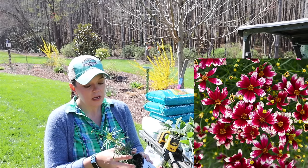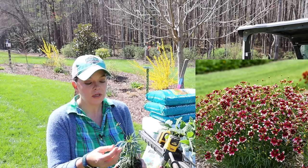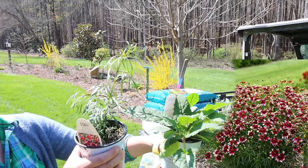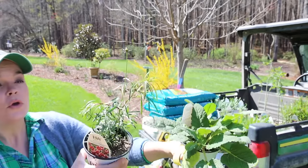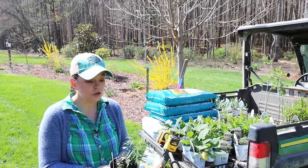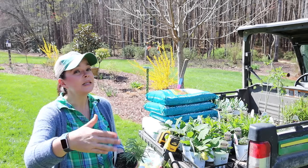But it is a very nice threadleaf coreopsis, meaning that the foliage on it is very dissected. It is completely different texture-wise. Let's see if the camera will pick this up. Completely different texture-wise than the salvia. So that's what we want, right? In the garden, we want different colors. We want different heights. We want different textures. Going to be really fun. It already has some buds on it. Now this has been in the greenhouse, so this is a little bit advanced.